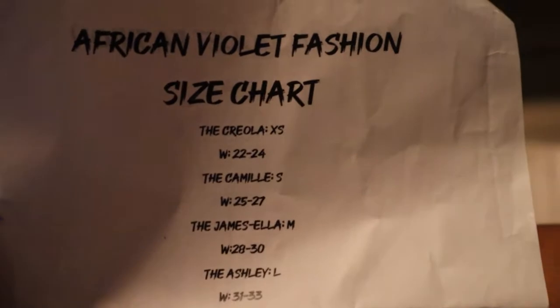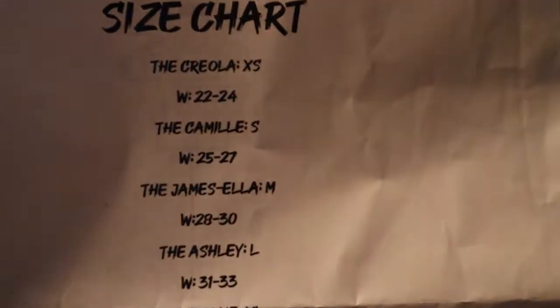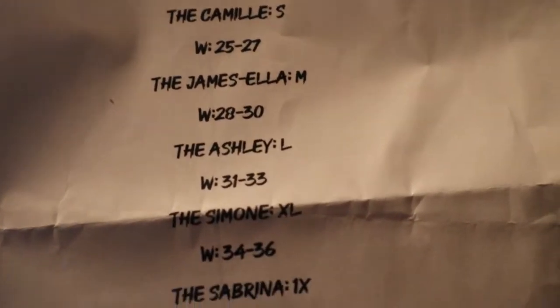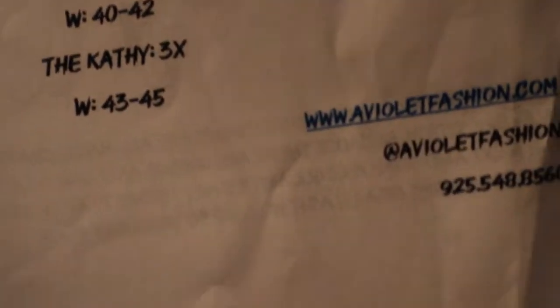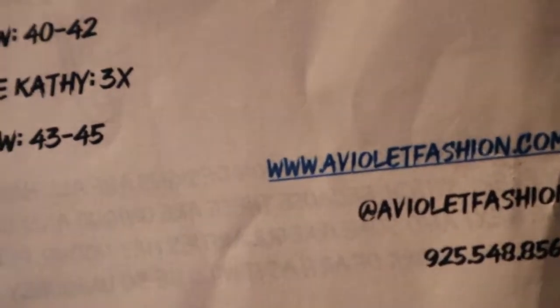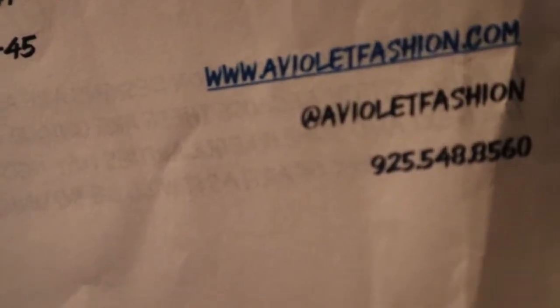But this is a size chart she sent. African Violet Fashions size chart. These are the dresses. Types of dresses. And all of that. Right. And then here we go. Here's our information again. So you guys can contact her at that website and that Instagram and that phone number.